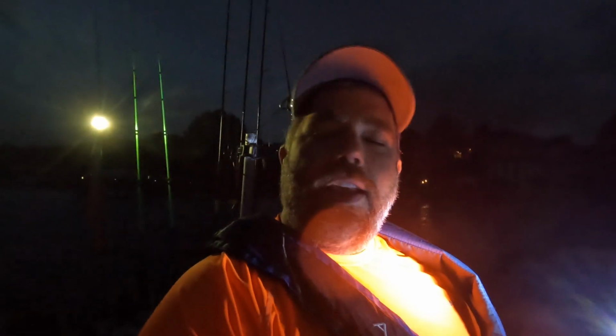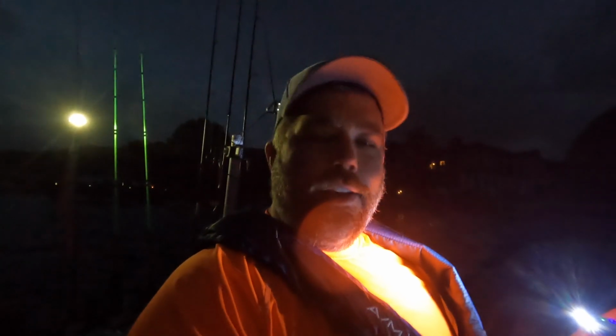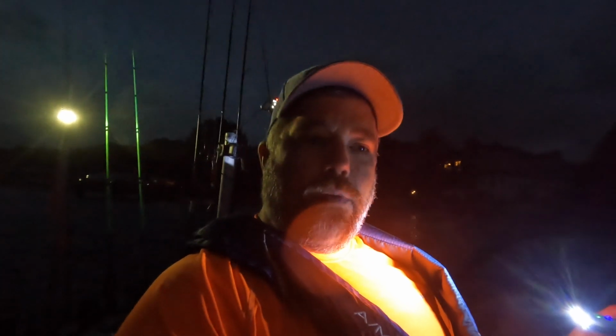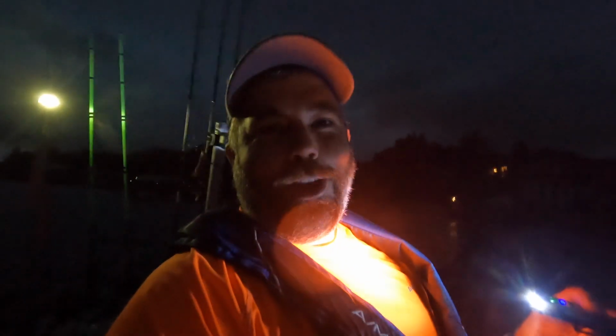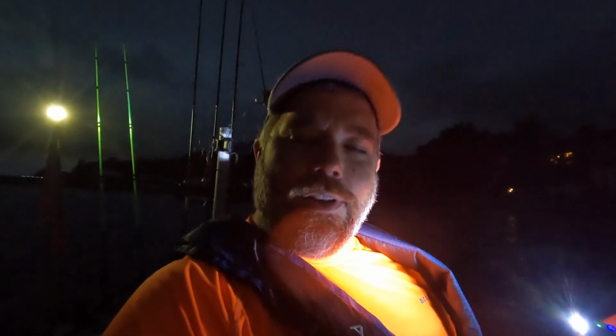Right now we put in at the Hagers Creek access area. A couple cool guys out here, some of my buddies. Wishing them the best of luck, but hopefully they have good luck, but not quite as good as the luck I'm gonna have. Anyways, I got some last minute prep work, and then I'll talk to you here in a little bit.